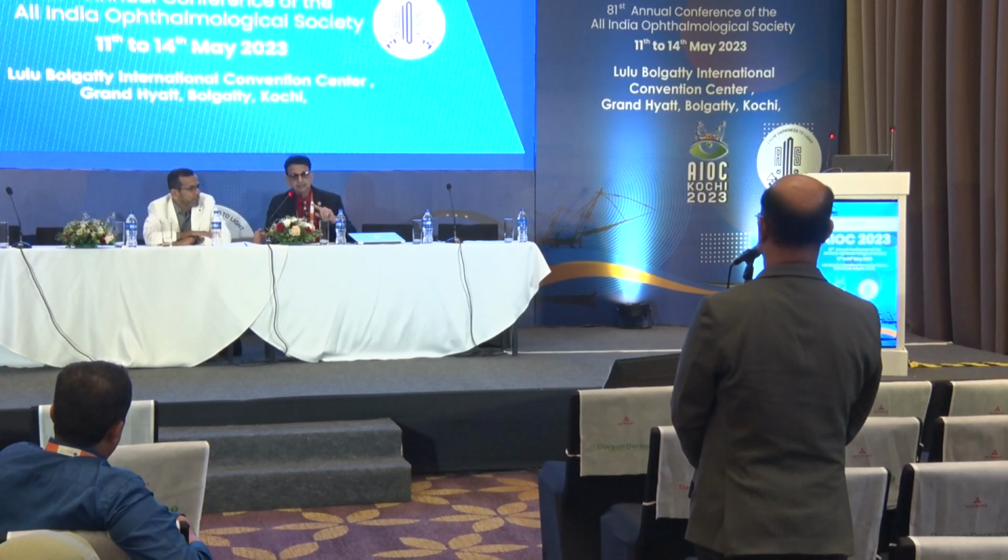But the chances of a rhexis tear, you have to be very careful. Most of the times it's a free-floating rhexis, but always in a mature cataract, I would like you all to stain the capsule very nicely and make sure, because small attachments can be there. If you just pull the rhexis, sometimes there can be small tags, and this can extend to the posterior capsule and you can have a posterior capsule rupture.